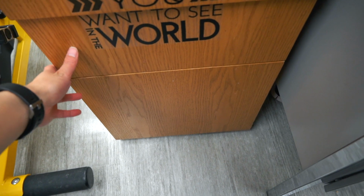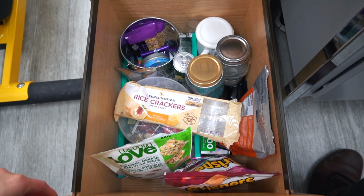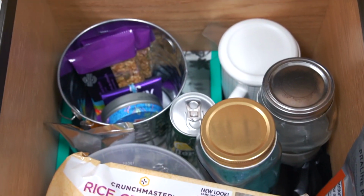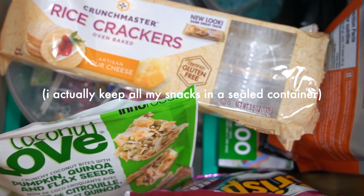Last but not least, my favorite drawer in the whole entire world. I do not think this drawer needs an explanation, nor does it need any judgment. So we're just gonna leave it at that.